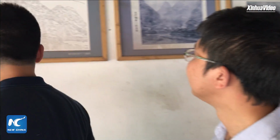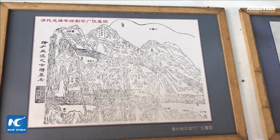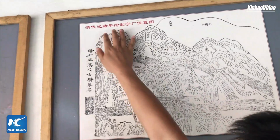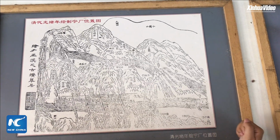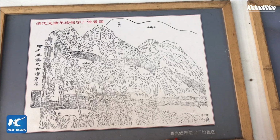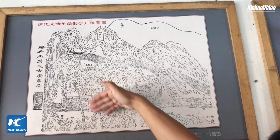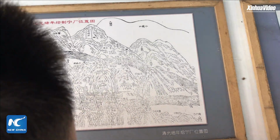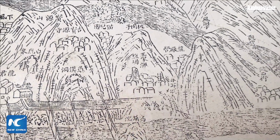Okay, and now a question. We can see pictures on the wall, and maybe Mr. Tang can tell us some stories about these pictures. This is actually a map of Ningchang town from the Guangxu years of the Qing Dynasty. We can see some factories for boiling and refining the salt here.